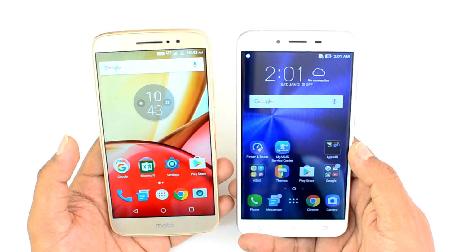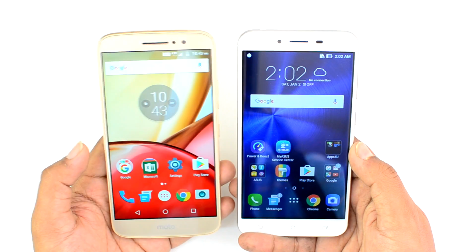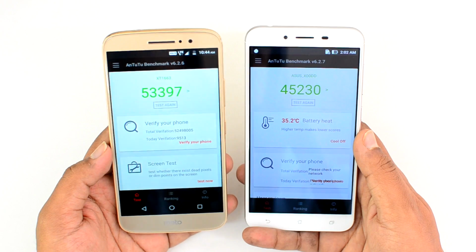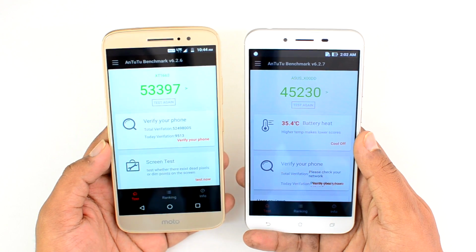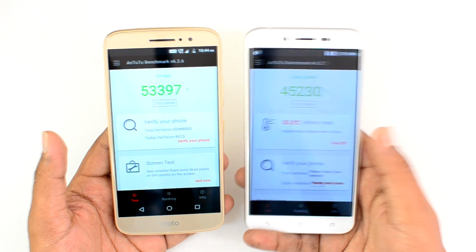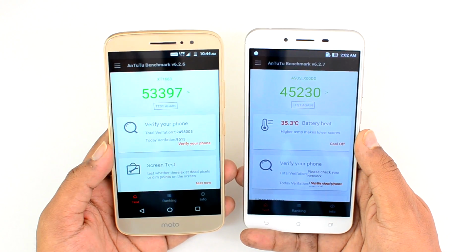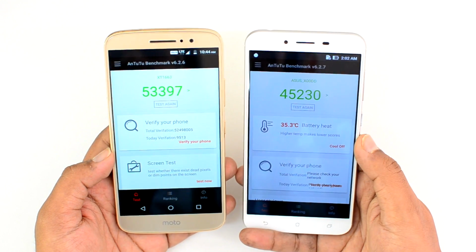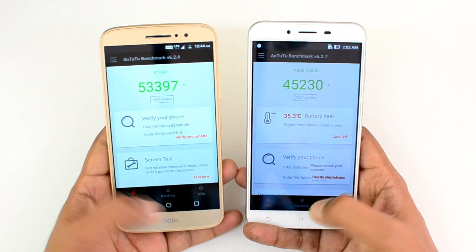But on the other hand, the Moto M has a heating issue, and the gaming experience was not that great when we tested the Moto M 3 GB RAM variant. Now looking at the benchmark score of these two phones, the Antutu score, you can see that Moto M with a Helio P15 octa-core chipset, which is clocked at 2.2 GHz, is slightly more superior in terms of the benchmark scores. Having said that, benchmark scores are not really a measure of performance, but still there is a difference in benchmark score on the Moto M when compared to the 45,000 on the ASUS Zenfone 3 Max. So there is a slight superior aspect for the Moto M in terms of the performance.